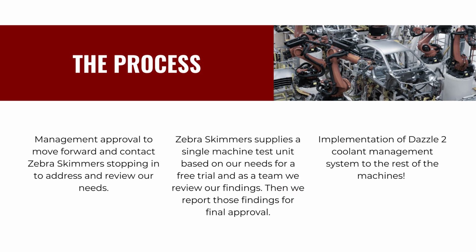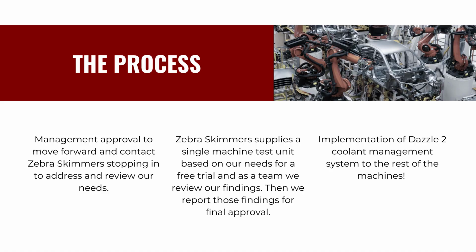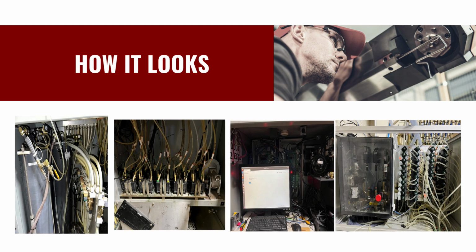For our process, we had to get management approval to move forward and contact Skimmers, who stopped in to address and review our needs. Skimmers supplied us a single machine test for a free trial. As a team, we reviewed our findings and reported them for a final approval. Then came implementation of the Dazzle coolant management system to the rest of the machines. These are a few pictures of our machines and our system.